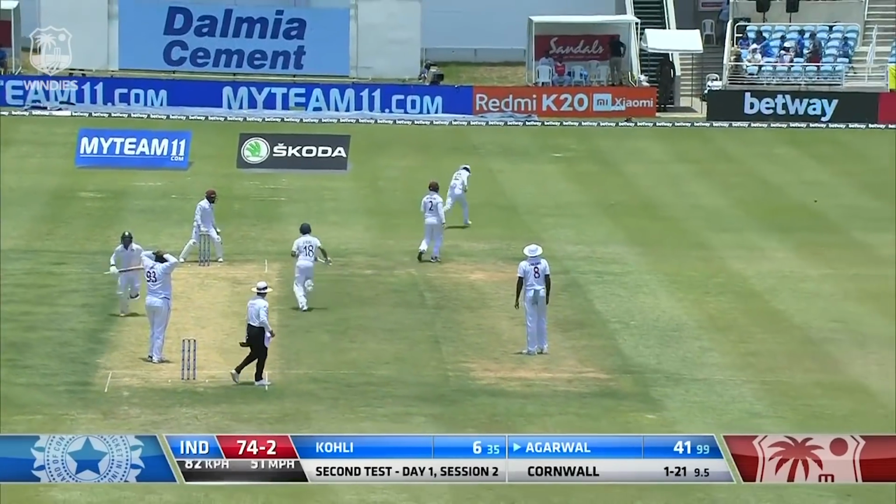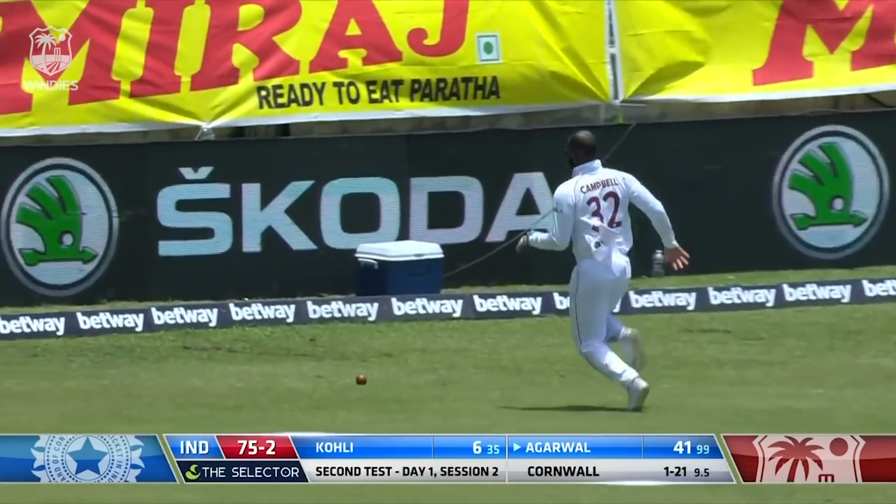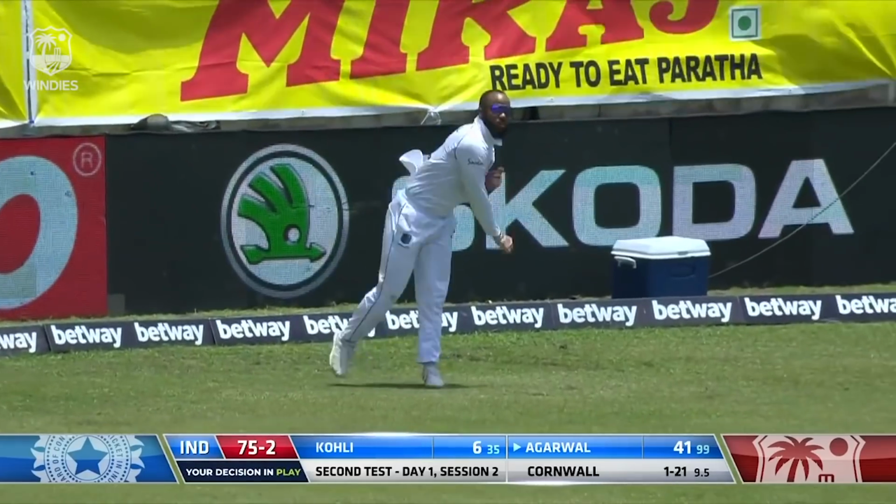More runs. It's deflected the ball quite nicely. Mayank Agarwal should be 3. Virat is quick. No, only 2.